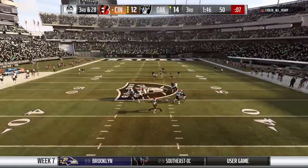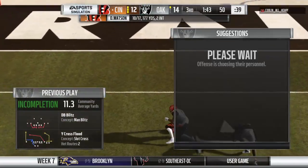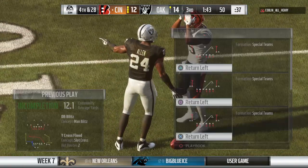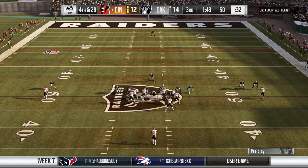From the 50, it's Watson looking deep downfield. And he couldn't hang on to it through the contact. Incomplete. We've seen good cover skills on display throughout this game, really from both teams. And there's another nice example there of them making it difficult to complete a pass.